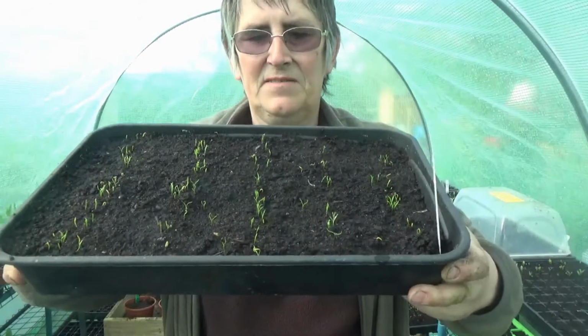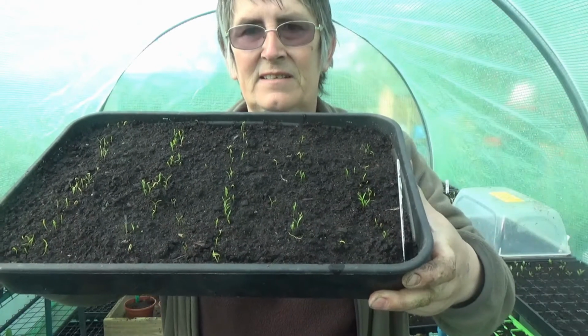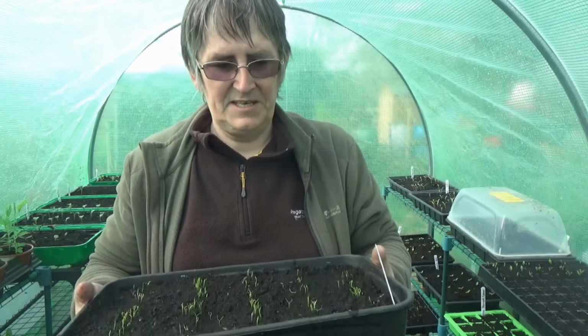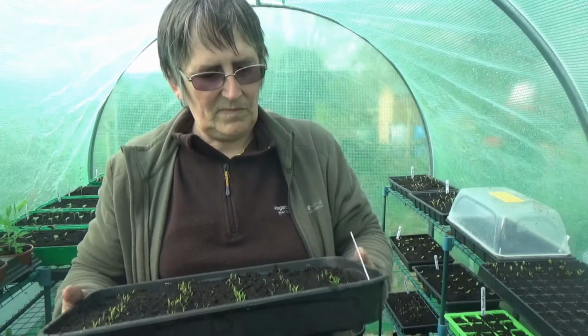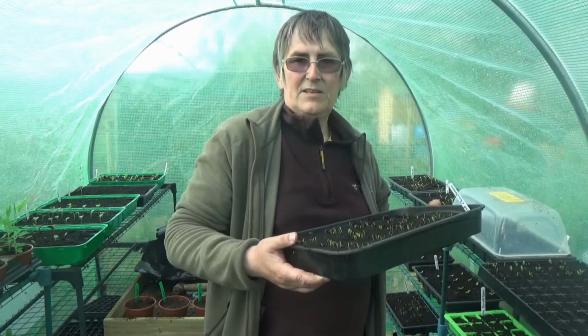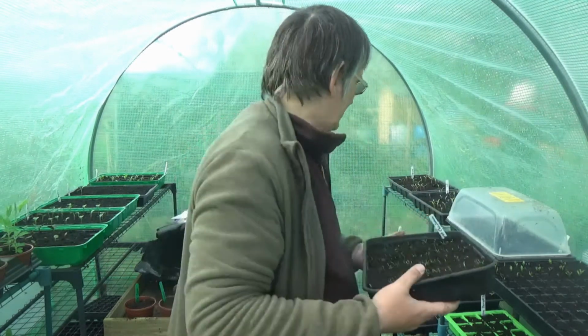There you are, folks. I sowed 5 rows of carrots. You can see they're growing nicely. So I've taken the propagator top off because you don't really need that. These are quite happy with the cold. So I'll grow those on, and then when they're maybe a couple of inches high, we'll transplant them.